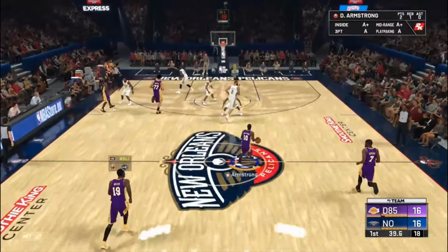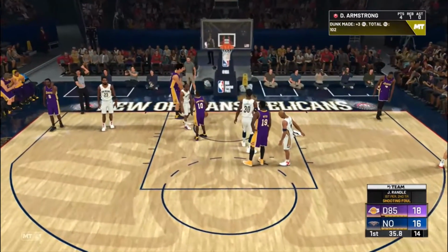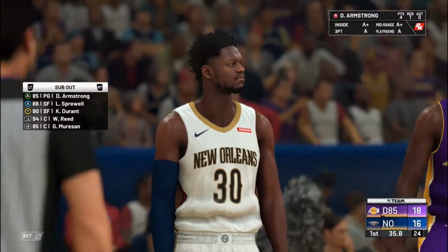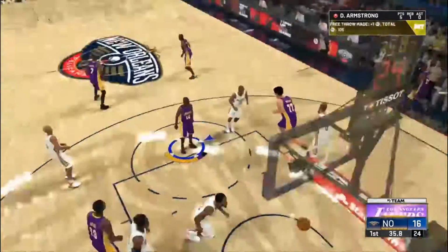Clock management. This is where they can get a 2-for-1. And Kevin, every opportunity counts. Ooh! That's how you attack. Wow. Attack the rim, baby. Move out the way. For Las Vegas, they've gone 2 for 2 in the game at the line.